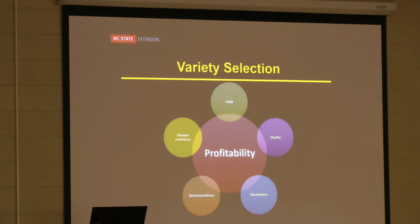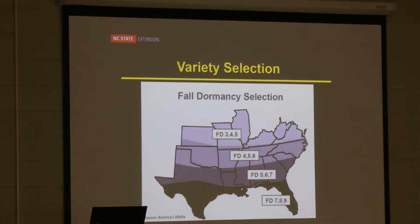that will help increase our profitability of the alfalfa stand. And there's quite a few alfalfa forage variety tests throughout the Southeast that you can look at to really see which alfalfa varieties are working well in our area. But I do want to just touch on this winter hardiness. There are some fall dormancy scores in alfalfa that we should be aware of.